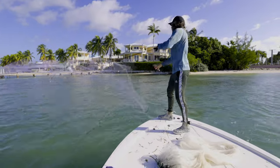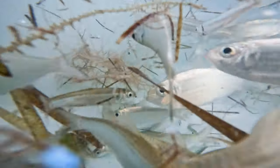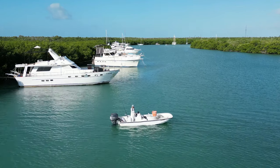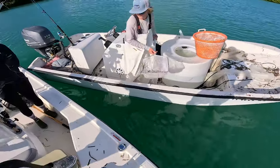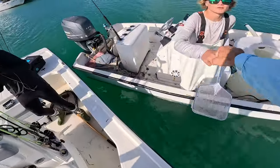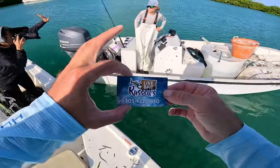All right, guys, so we just were catching bait. We got a fair amount, probably like 2 or 3 dozen mojarra, pilchards, and some glass minnows. But as we were turning the corner to go 10 minutes into this no wake zone to catch more bait, we saw a live bait boat. And look, dude, it's a matter of convenience. And if you have the means, $40 for like 6 dozen primo pilchards saves us like an hour of time. And we're only here for 3 days, so we did it. We bought some bait. You know, we're not ashamed. And we're gonna go and catch giants with those baits. So shout out to Russell for the live bait. Such a nice kid. Hooked it up too.